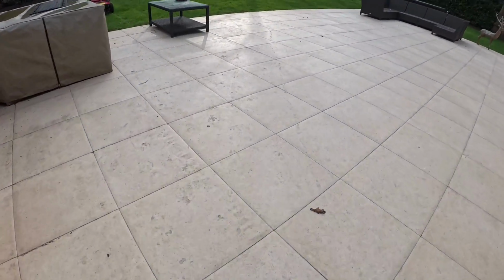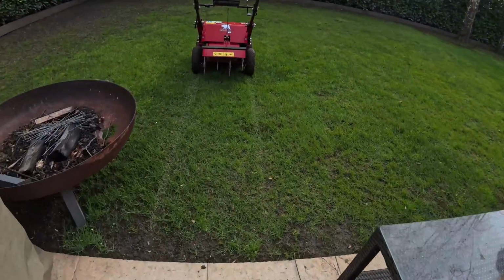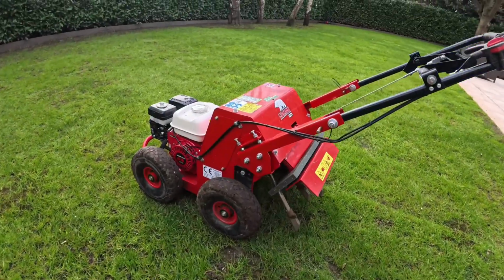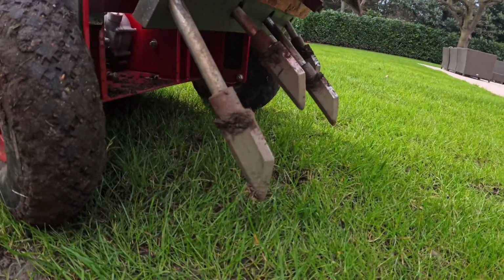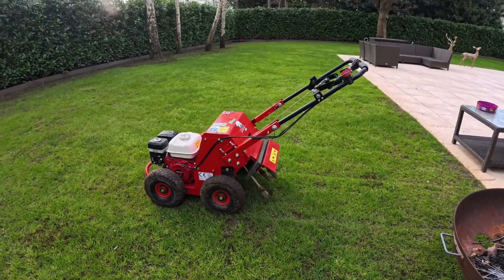Clean bit of patio has already got marks on it from the aerator. So, going to run the Cayman over it with the fracture tines. Get some holes in this. So let's get cracking.